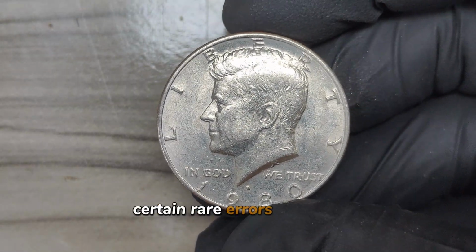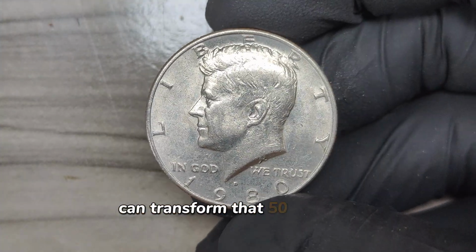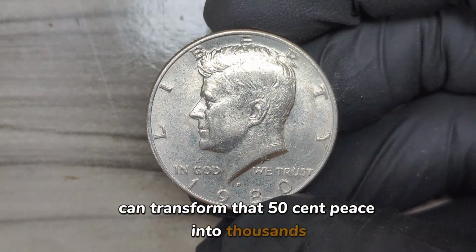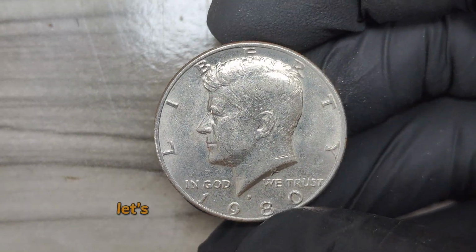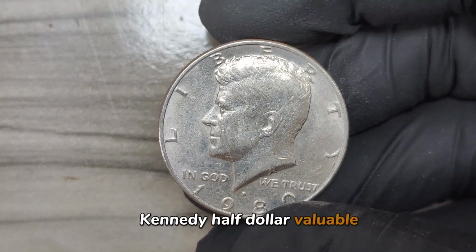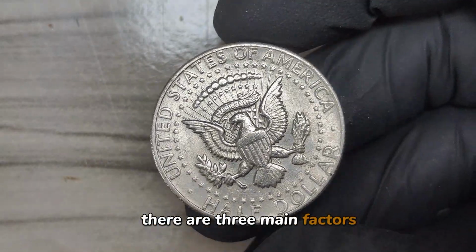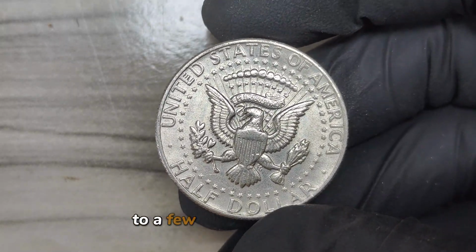Certain rare errors, high-grade examples, and unique varieties can transform that 50 cent piece into thousands, or in some cases even over $1 million. Let's break down what makes a 1980 D Kennedy half-dollar valuable. There are three main factors. A regular circulated coin is worth about 50 cents to a few dollars.